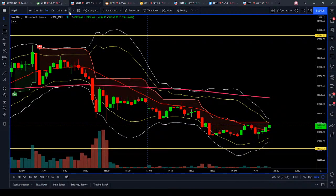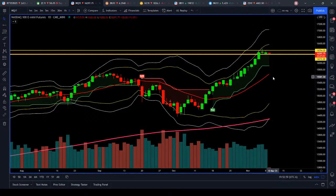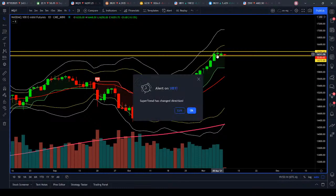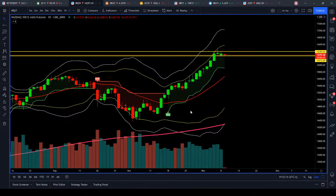Let's take a look at the daily chart on the NASDAQ. As you can see today, well actually it wasn't. I thought today was a red day, but it was not. So we're still continuing this string of red days. I'm not sure why it's considered a green day though, because it's below the other day. Huh. Interesting.